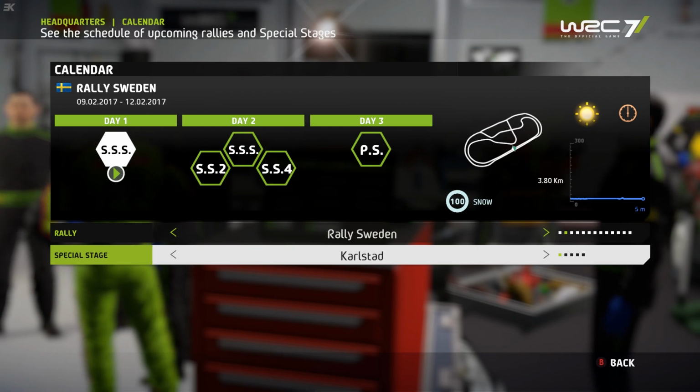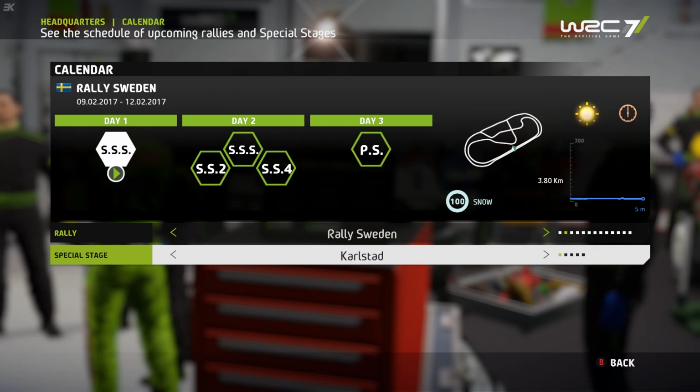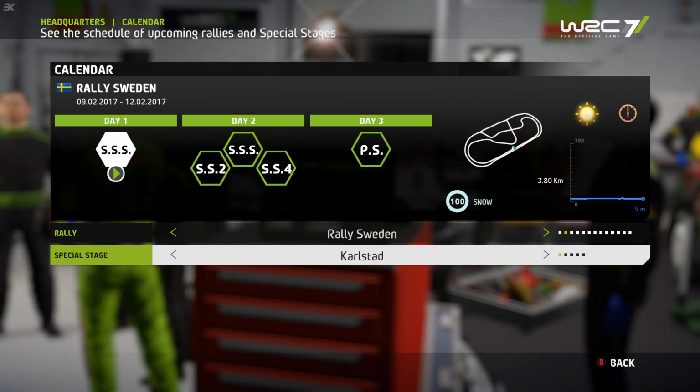So can we back up this fantastic debut in Monte Carlo and charge our Mini into the top 5 maybe in Rally Sweden, where we did well in WRC2 last season?